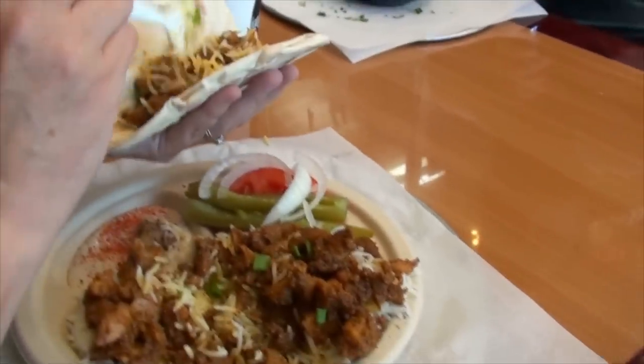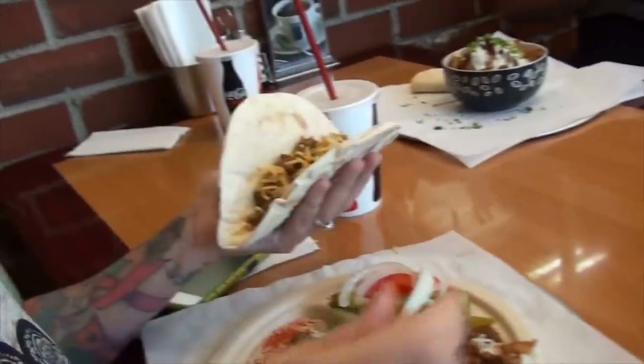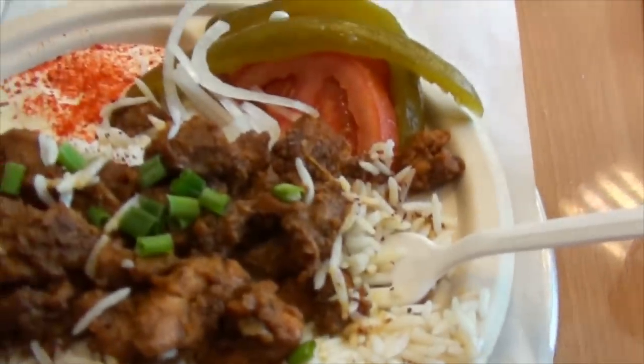It's pretty yummy so far. But we got a Greek taco here. It's okay. It did take a while for the food to get here, but it tastes pretty good. Needed salt. It's okay. Everything needs salt for Kevin.